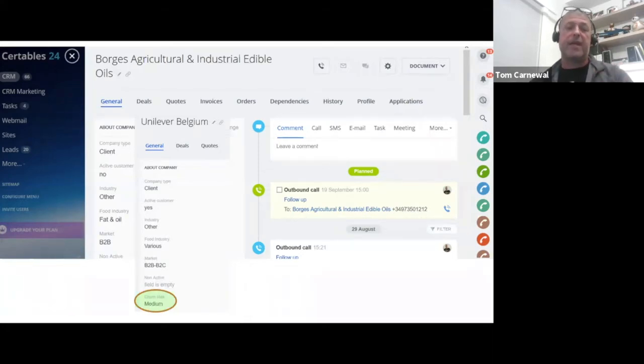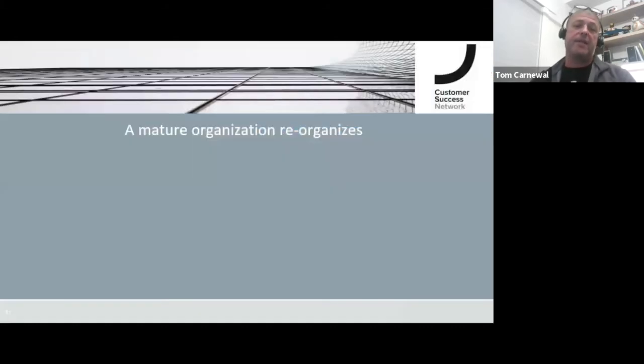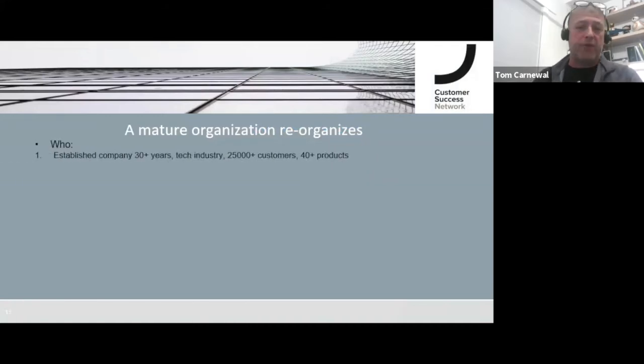This is a first case, a low-end startup who didn't have a lot of money, but did want to do CRM and customer success. The second case is quite the opposite. It's a mature org in the tech branch. They've been around for more than 30 years. They have 25K plus customers, and they have over 40 products. So it's a very complex org.